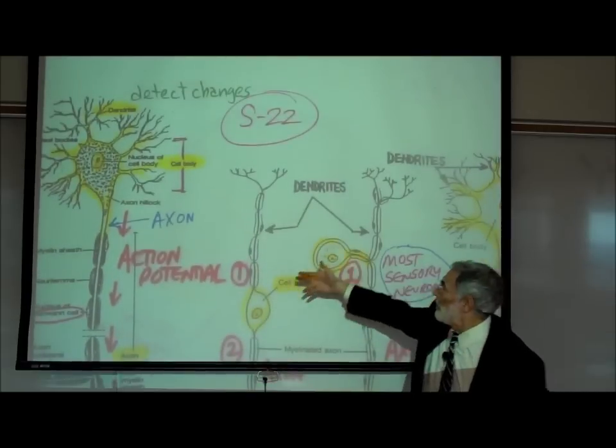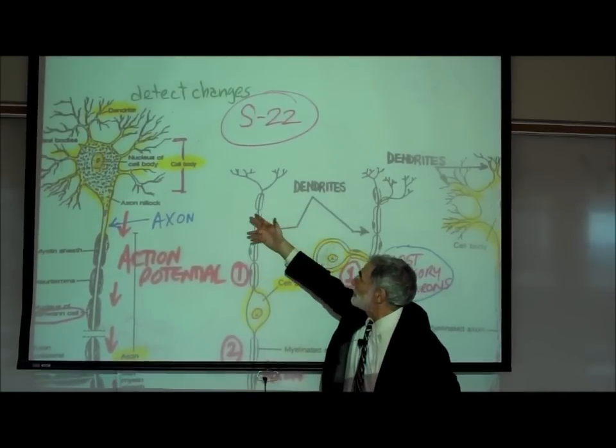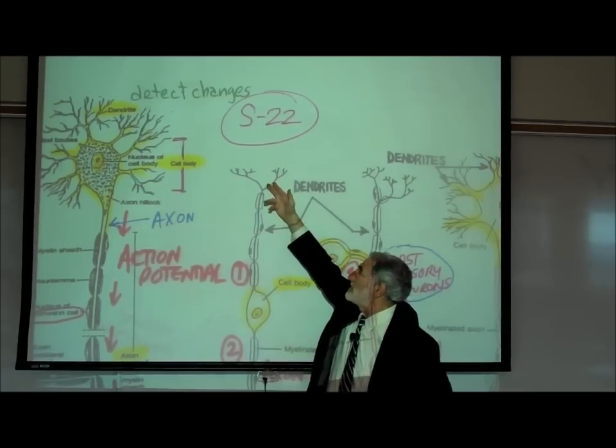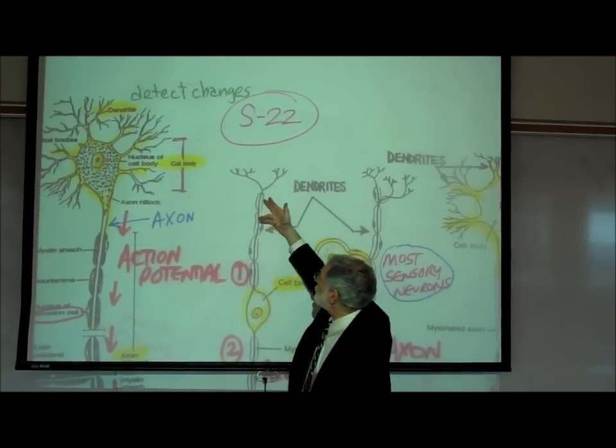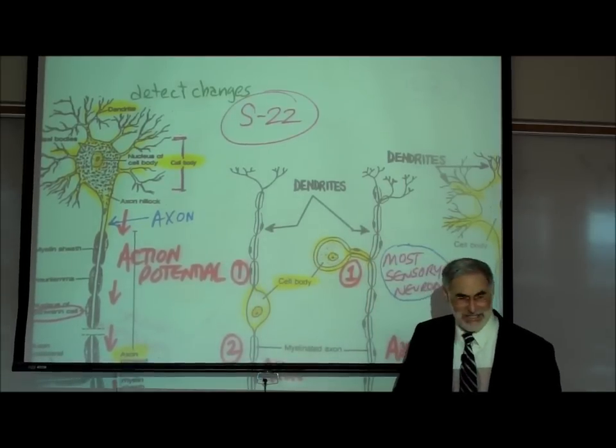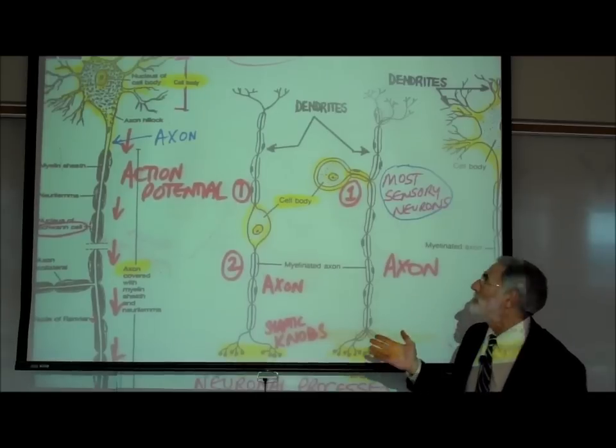Looking at the upper part, this neuronal process, you'll notice that at the very end it does not have knobs, so this is the dendrite. Notice also that it is myelinated, so it also has those myelinating cells. So this is a bipolar-shaped neuron.